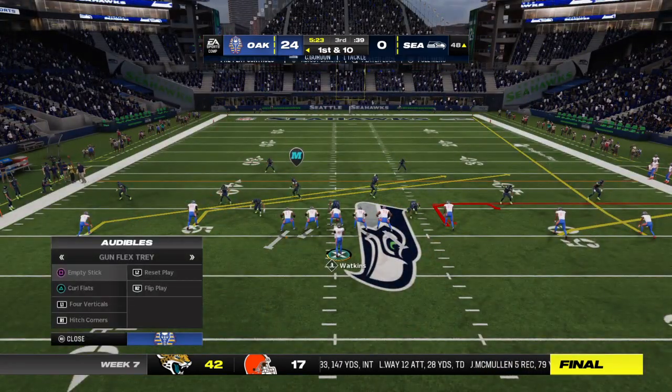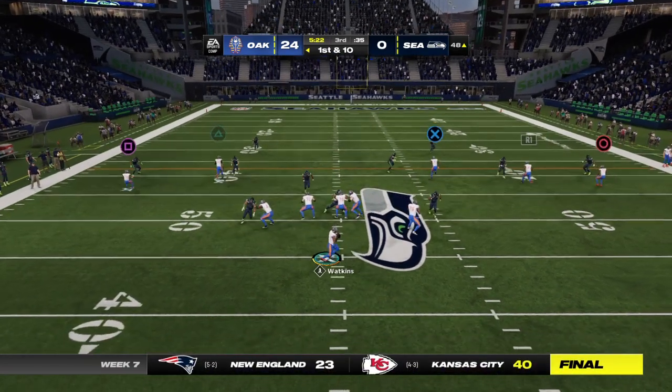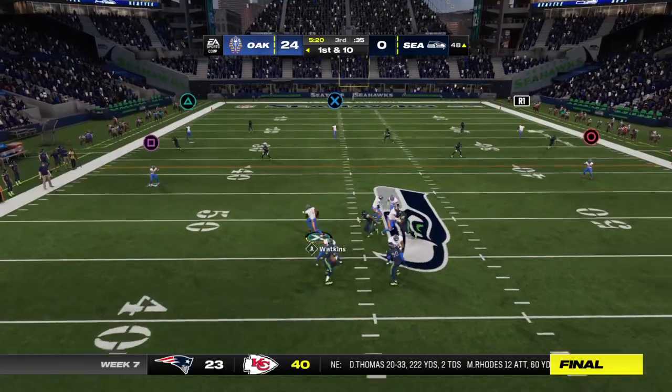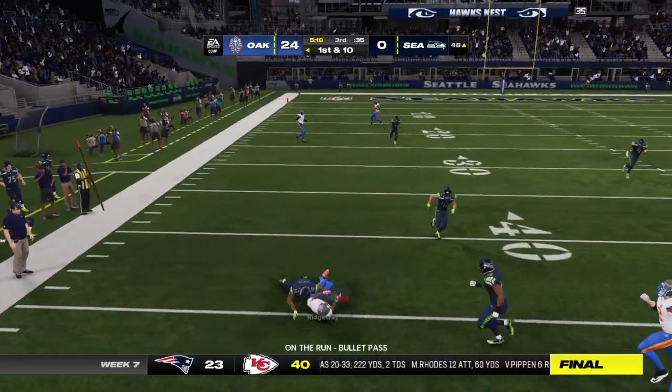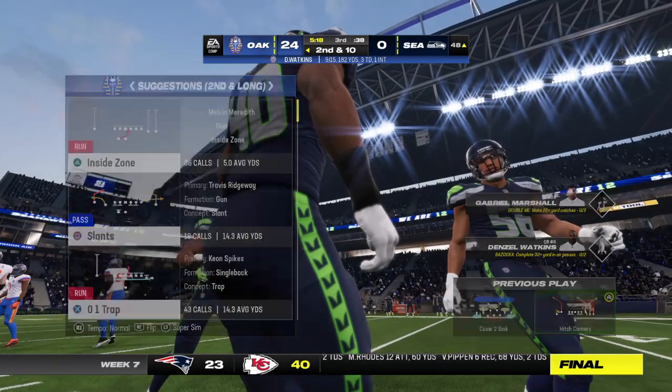So 1st and 10, and if they score on this drive, might have to start digging in our second half blowout material. And that's going to be incomplete. Too tough to hold on to that one. It's 2nd down.